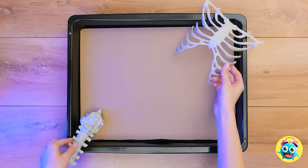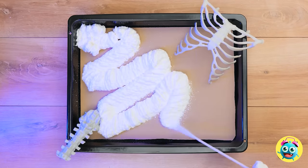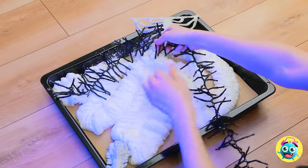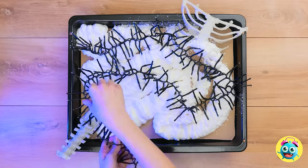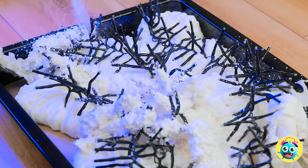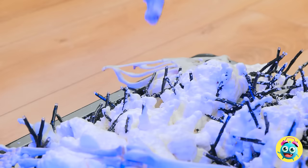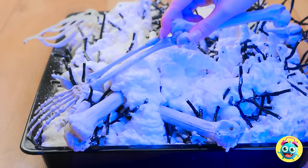I'll lay the bones on this baking sheet. I've placed cardboard in the middle of the tray. And I'll spray expanding foam onto it. Before it sets, I'll insert lights. I'll arrange them in a wave pattern. Then I'll add more foam. I don't want to leave any gaps. The lights can stick out. It's not a problem. I'll add more bones, just to make it more realistic.